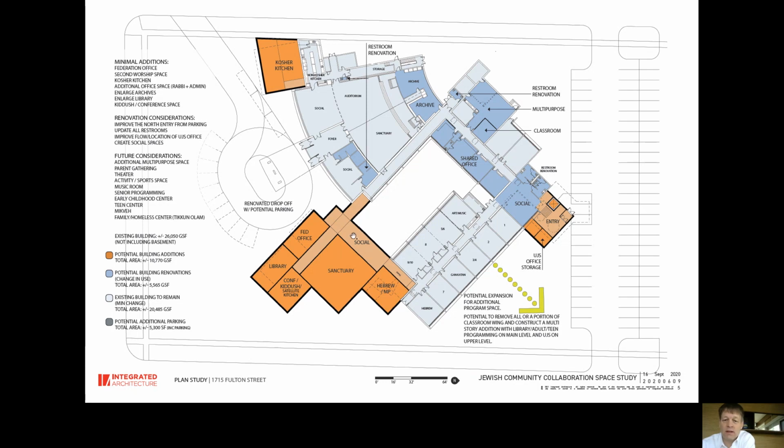So there are social spaces that attach to sanctuaries. There are conferencing or kiddush spaces that attach to sanctuary use. We do know that if the archive is to grow, and in this study, the archive grows into the existing library, that obviously displaces the library. So we've accommodated for some library space in the addition. And this library would obviously need to be large enough to not only accommodate the collections and needs of Temple, but also combine the collections and needs of the Havas library program.